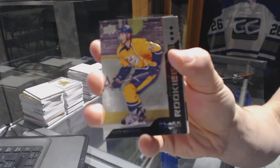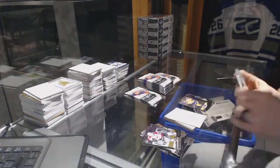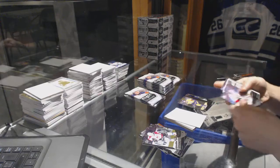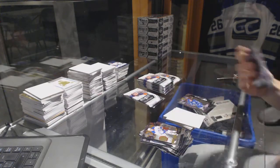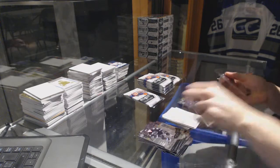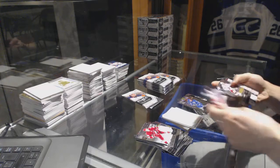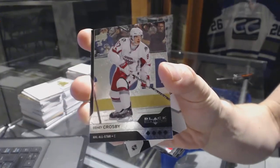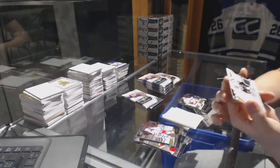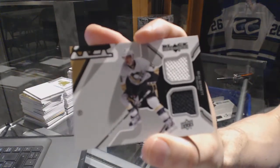Triple diamond rookie for the Nashville Predators, Austin Watson. Triple diamond for the Leafs, Doug Gilmour. Base. Quad diamond for the Pittsburgh Penguins, Sidney Crosby. And we've got a dual jersey for the Pittsburgh Penguins, Beau Bennett.